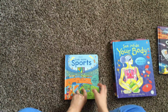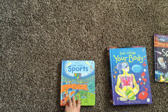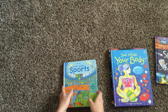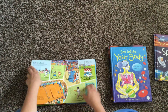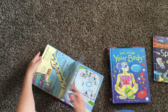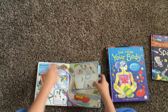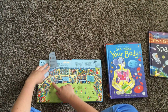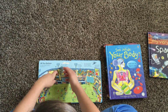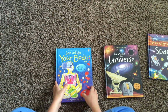So here's Look Inside Sports, but there's also Look Inside Space, Body, Airport, Castles, The World, Mummies, Jungle. So you just go through and you lift the flaps up and you can learn information about the different sports. And it's a lot of fun. So here's a stadium, and you lift it up and you can see all kinds of different things. So there's that.